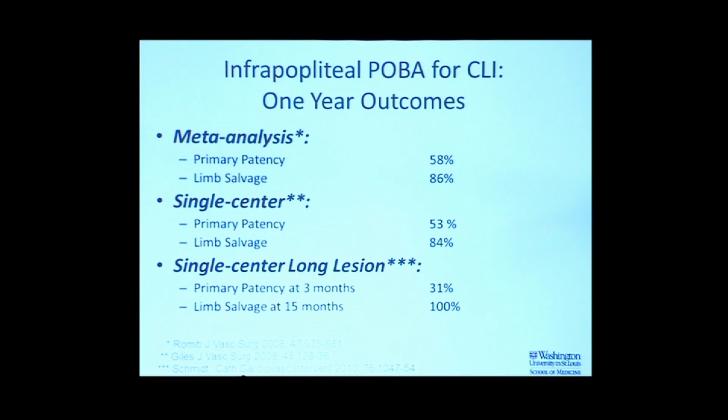How do we do with plain balloon angioplasty to start the discussion? Well, looking at some reasonable data here, a nice meta-analysis from Romiti from the Journal of Vascular Surgery at infrapopliteal plain balloon angioplasty, primary patency about 58% at 1 year. Of course, limb salvage always exceeds those patency rates substantially. I picked another good, well-conducted single-center retrospective look from the Deaconess, almost identical results there in terms of the primary patency and limb salvage.